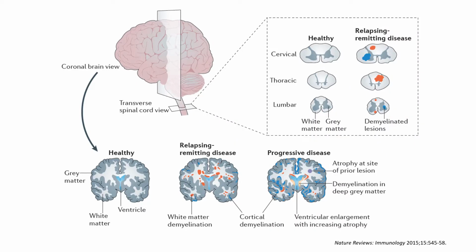So this illustration here gives you a little bit of an idea of what the brain looks like, and basically the CNS. As you see here on the bottom portion, this is a coronal brain view of what you would potentially see on a radiographic scan. And you see here in a healthy brain that this looks relatively symmetrical. You have white matter, gray matter, and the ventricles within the brain. Whenever you have MS, though, you have demyelination of some of this tissue. And this demyelination is shown as the little red marks within the area.